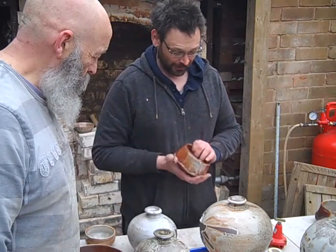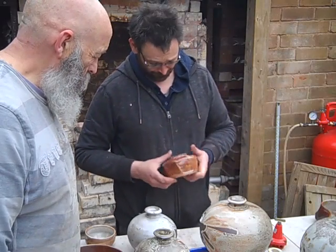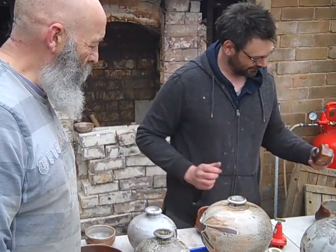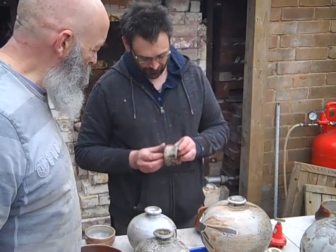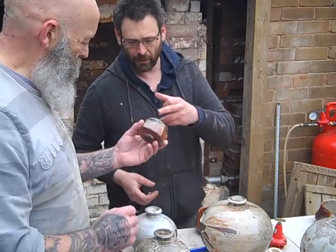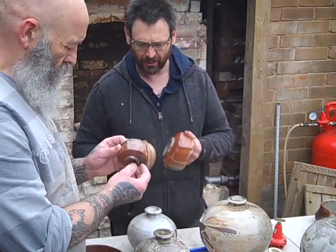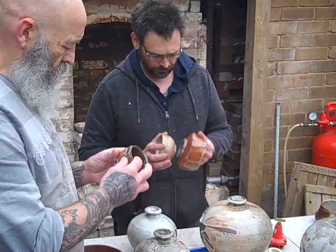Why is that one more expensive than that one? I like it more. That's basically the answer. Usually I want to keep it, so I'll put a high price on it because I'm not bothered if it sells. That's nice. That's okay-ish. It's bloated a bit. I just put a load of ash on it. It's a little bit applied though, a little bit forced.